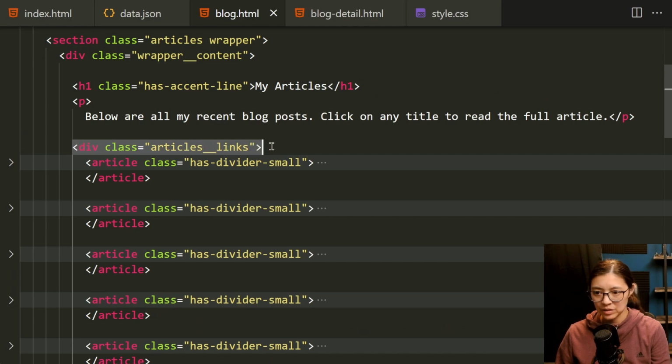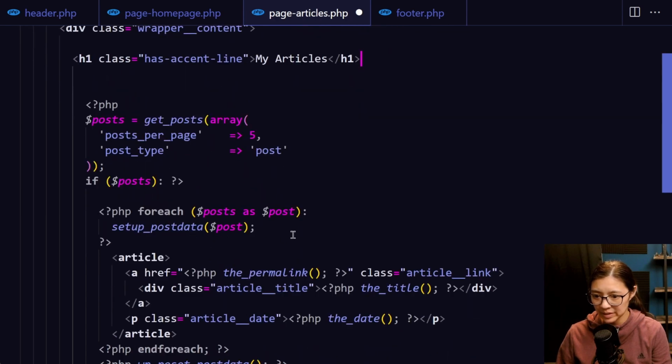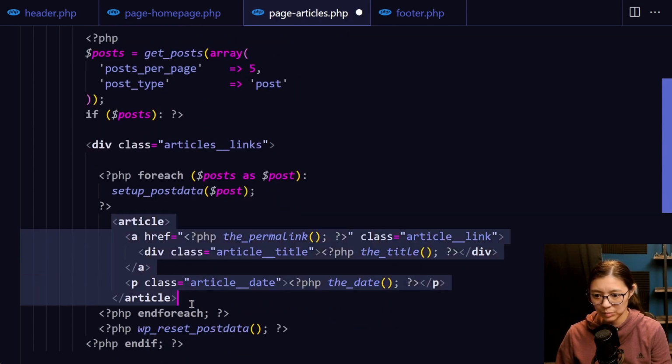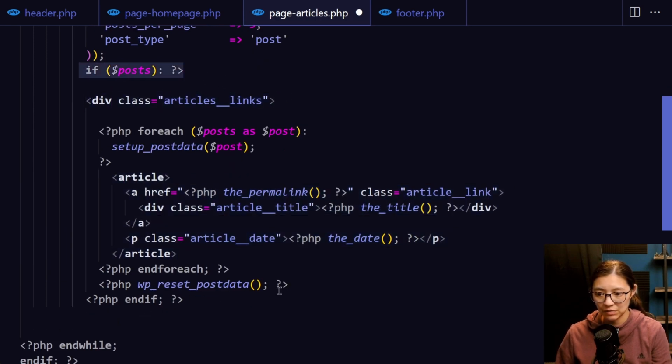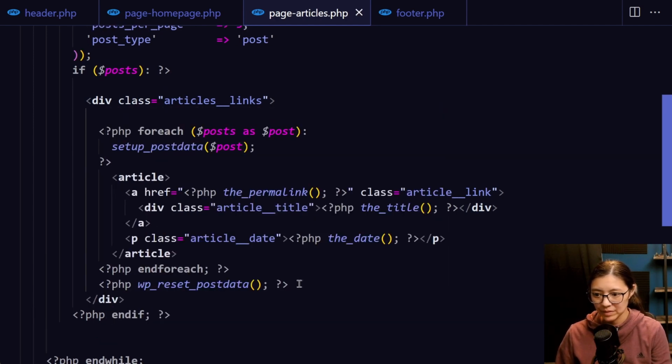So let's copy that div that has a class of articles links. And this is going to be inside here. So if there's posts, we'll do this, articles links, and then inside there will be each article. And we need to make sure we have our closing div before the end if here. There we go. So I think this is one reason some people don't like the fact that you are mixing HTML and PHP. But I think it's okay if you can keep things organized.